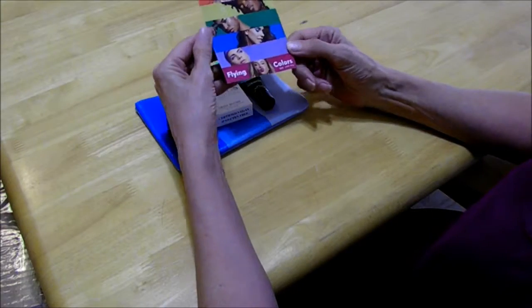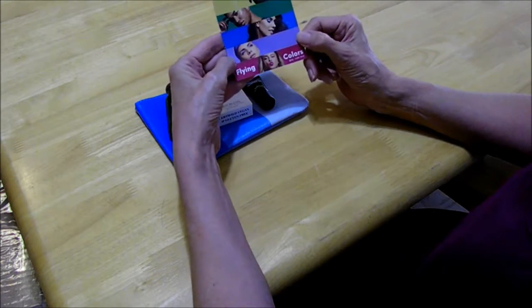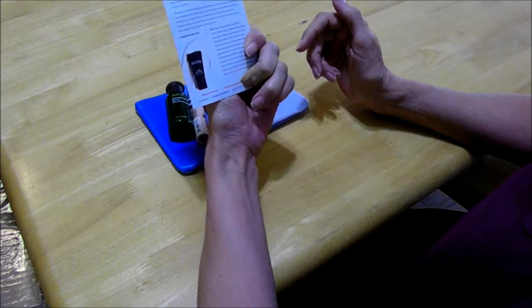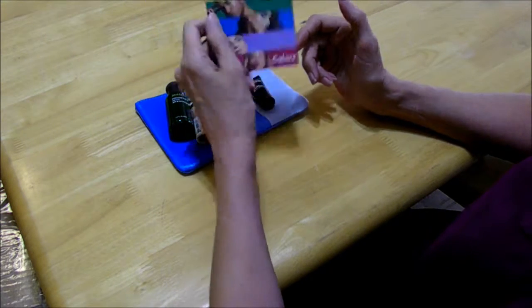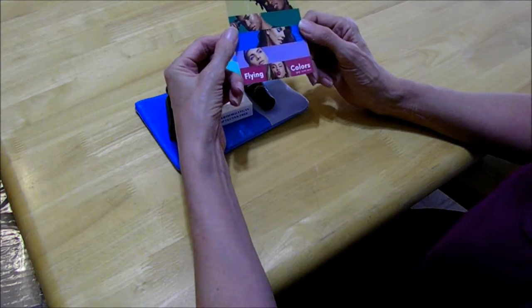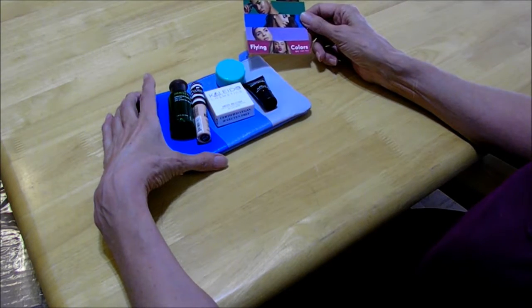Here's the card that comes with it, flying colors. Oh, that's really nice. Oh, and this is about Pride Month. Wonderful. Wonderful. So this is just fantastic.